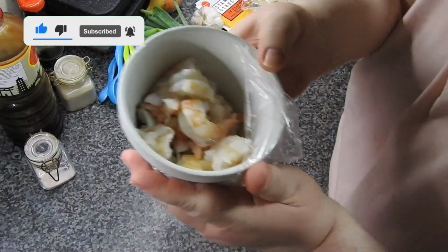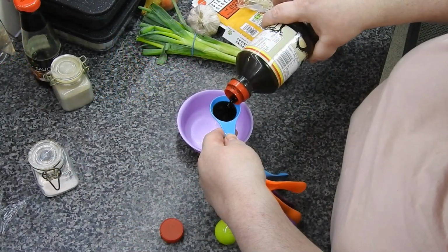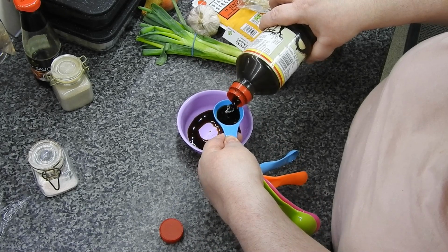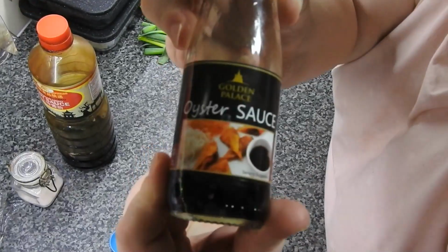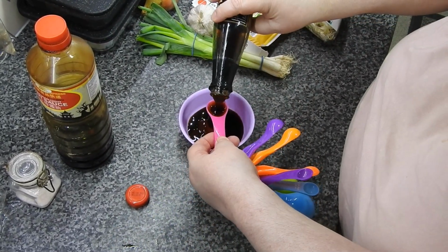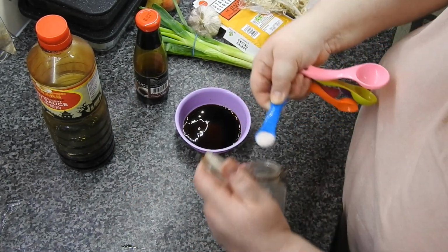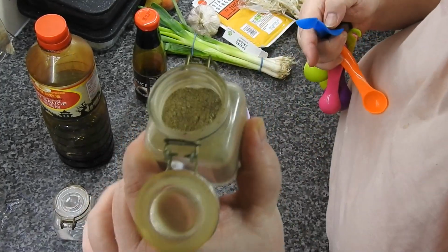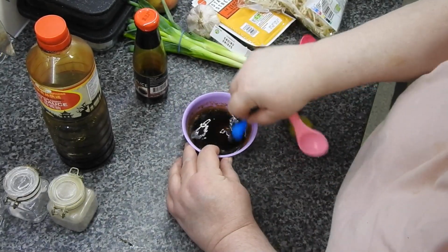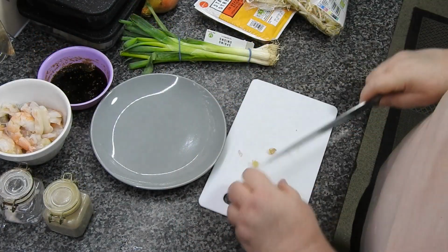So, dinner. So this was a shrimp fried rice. So I've got some soy sauce and oyster sauce. White pepper. That's the pepper that tends to get used most in Chinese cooking, I've noticed.